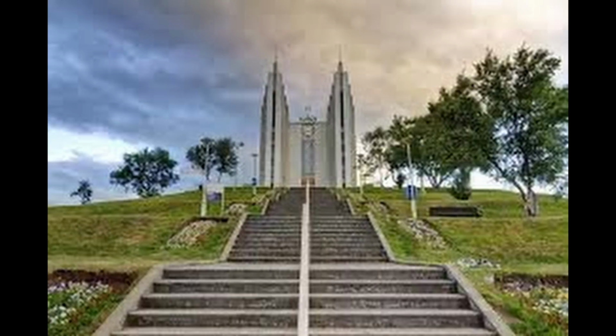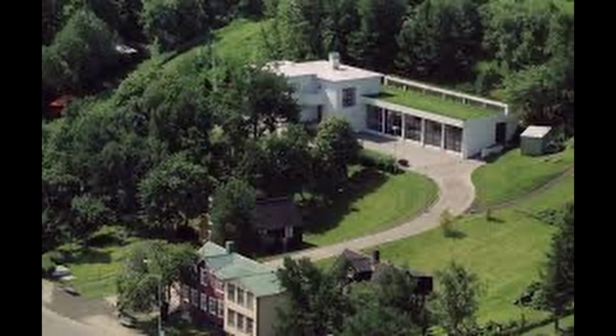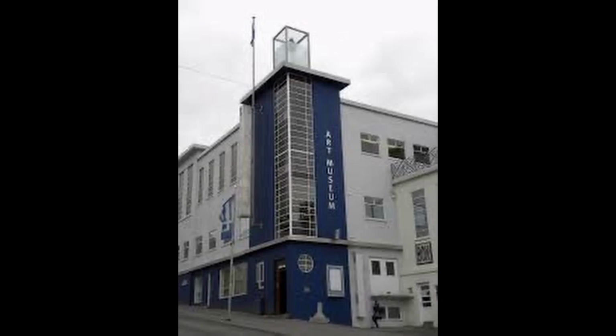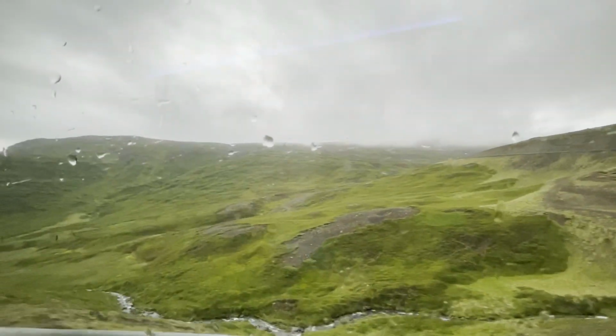If you're going to stay in town, there are a few things that you can do there. You can climb the steps of the church. There is a botanical garden that you can go visit. There are local museums featuring local life through the ages. And there is the childhood home of Jon Stevenson, who was a writer and a priest.